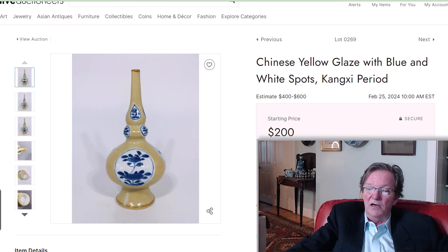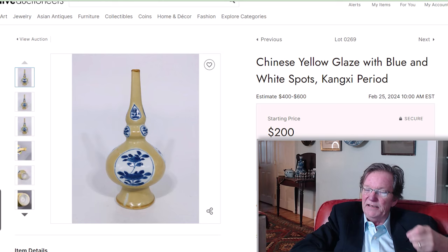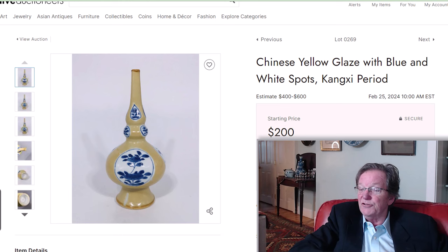But the $200 opening bid is a no-brainer. When you have things like $200 opening bids, hit them with a bid. Just hit them with a bid. I say the same about eBay. I say the same on any auction. Put bids on things. You never know what's going to happen. And over time, as your auction approaches, if you get outbid, it gives you time to go back and contemplate it and think about whether you really want it at a higher price. And often you'll find you do, because your gut told you to bid on it in the first place.